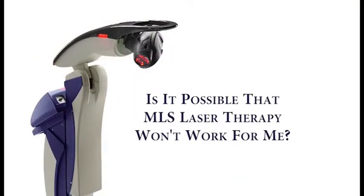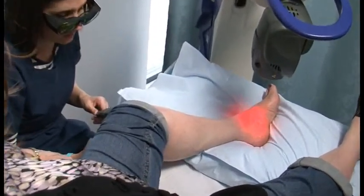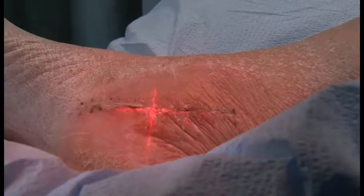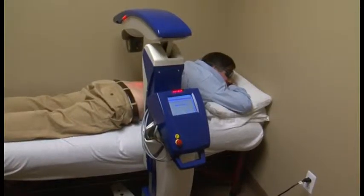Is it possible that MLS laser therapy won't work for me? There's always that chance, and nothing works for everything. I don't ever promise anybody anything, but the results we've seen so far have been well over 70% responders. What we're finding is 90% of our patients are achieving almost 90% relief of their symptoms, which is unheard of. In the vast majority of cases across the country, MLS laser therapy has meant relief from often intractable pain, without medication, without surgery.